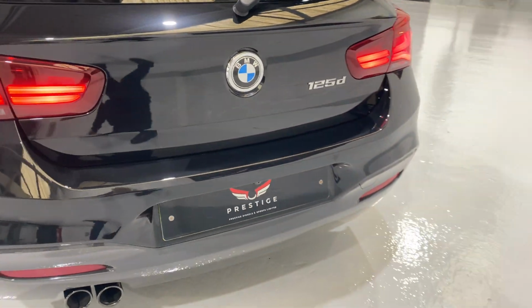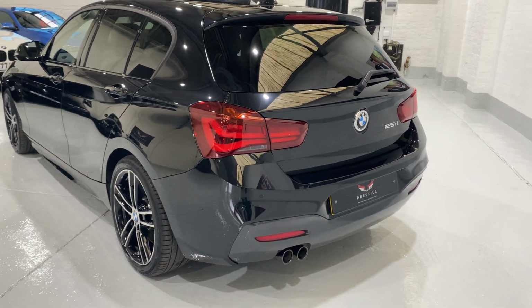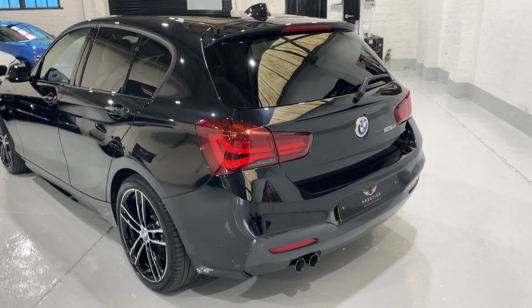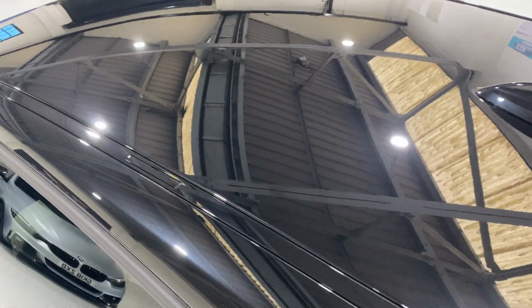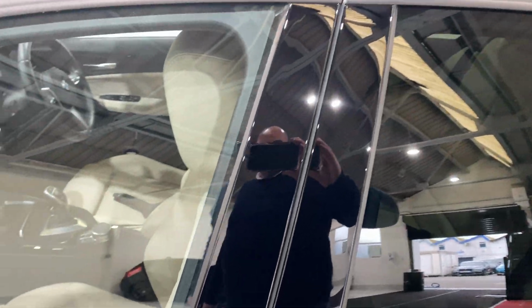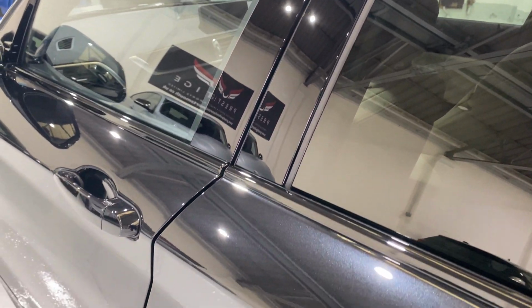So I'll just bring you around. The car's been really well looked after. And there's nothing like this on the market with this spec. It's got an absolutely amazing spec. We've still got more to tell you. There's no bird dropping marks on the roof or tree sap stains or anything like that. All of the black gloss on the side of the car. All these trims here have all been machine polished.